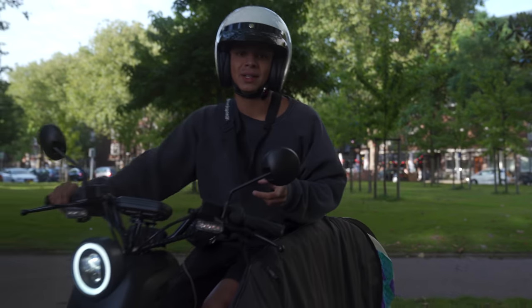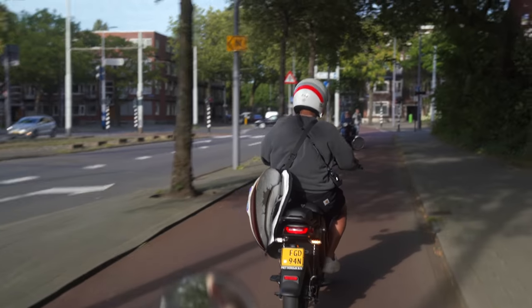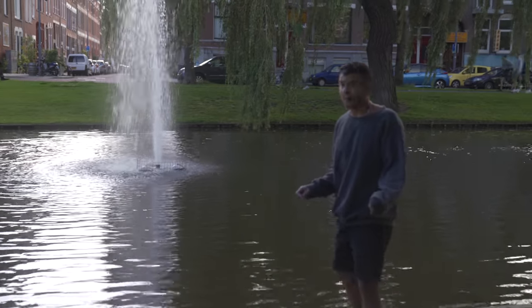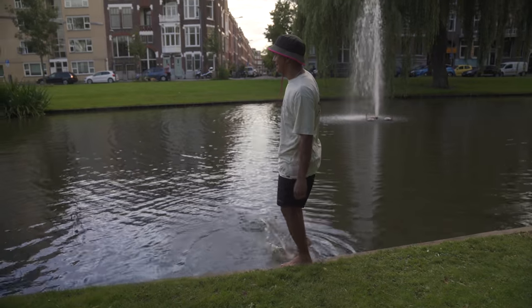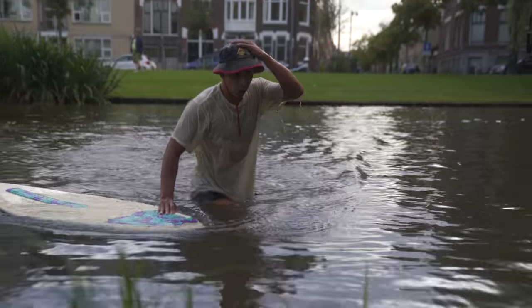The canals right now, a canal just behind Rotterdam Central Station. That will be the final spot of the day. Run, little side slip, turn, ollie. Yeah, I'm gonna do it. Why do I do this?